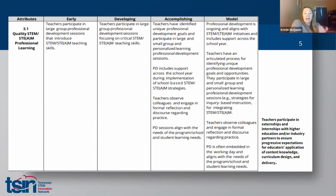So identifying how we're going to collect that information and identifying what we're going to be able to do to be able to make those PDs happen in order to support our teachers. The third bullet there on the rubric talks about teachers observing colleagues. And once we get into the evidence portion of this, I'll dive into these just a little bit more. But teachers observing colleagues and engaging in this formal reflection piece is really important.